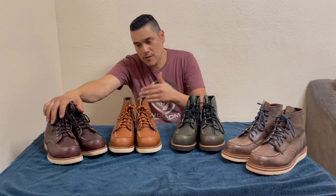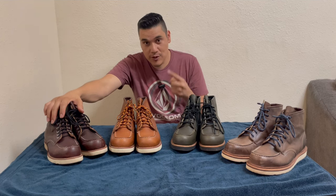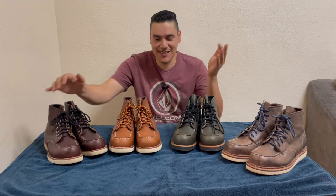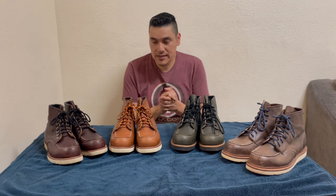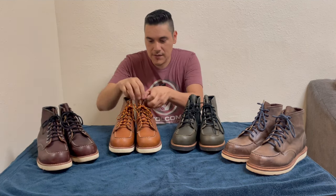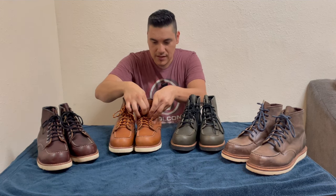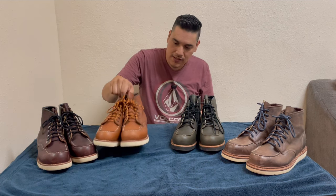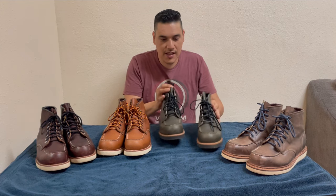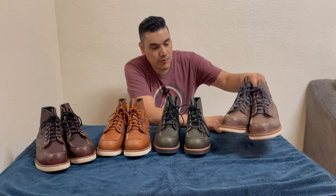This is the first pair of Red Wing boots I got when I decided to buy my first pair of boots. Oh my goodness, why? You guys know what I mean, right? Anyway, here we have the 8138s. Here we have the, I even forget the numbers, 10875. I recently got this 8828. And one of my favorite pairs, the 8883 Concrete Rough and Tough.